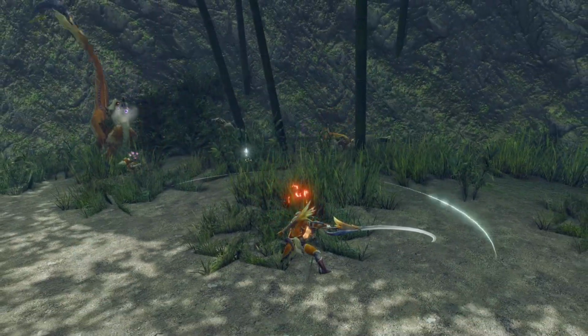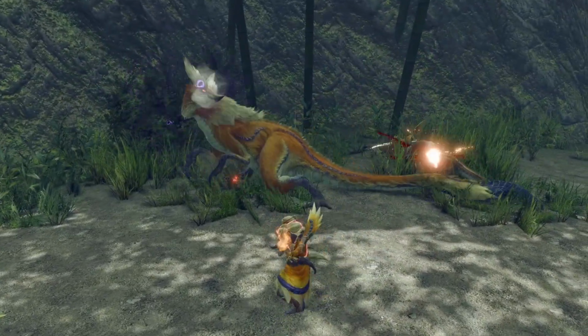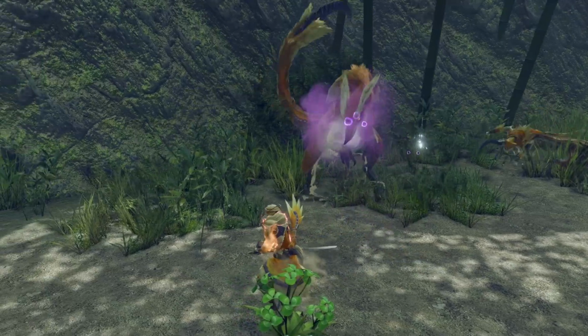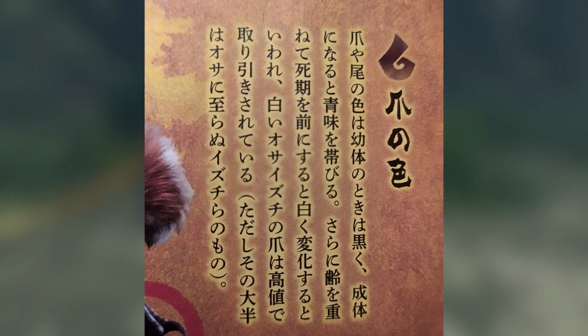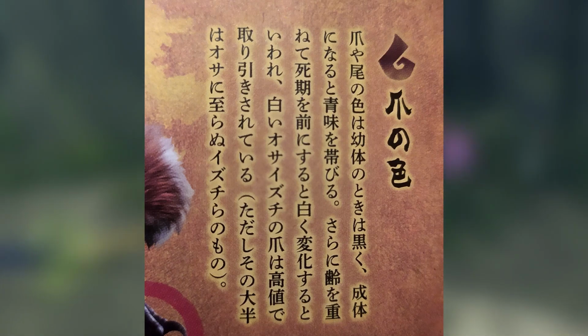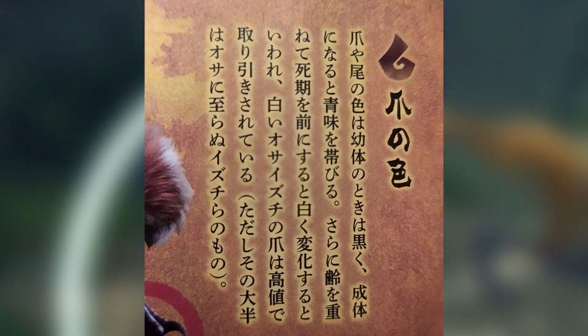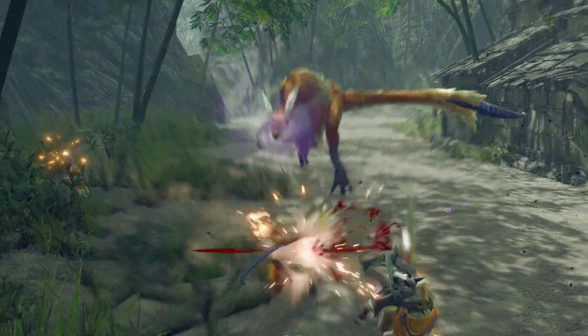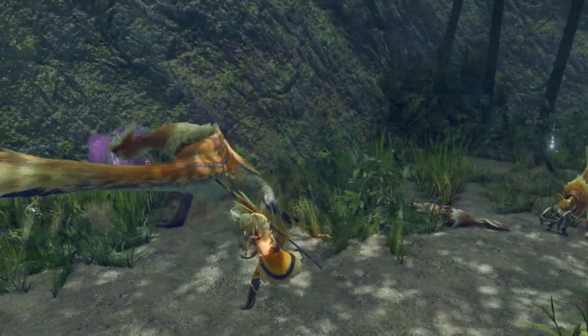One of the more intriguing details about the Great Izuchi, as well as the Izuchi species as a whole that Capcom revealed within the book, is that as they continue to age, their claws begin to take on a white coloration. The white claws are said to be extremely valuable, and in most cases, white claws are usually found belonging to a regular Izuchi. A Great Izuchi's hooked claw can also turn white in coloration to indicate their advanced age.